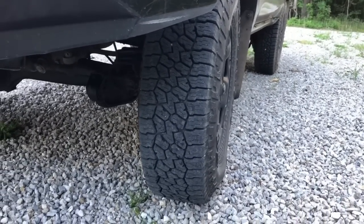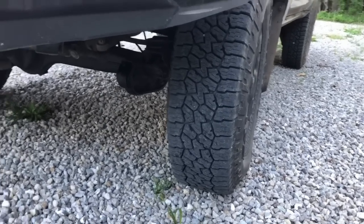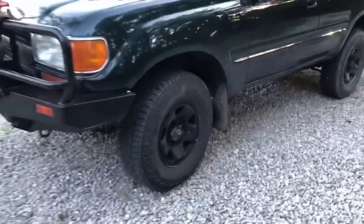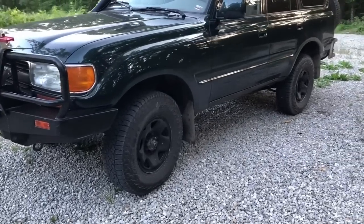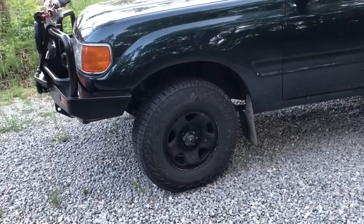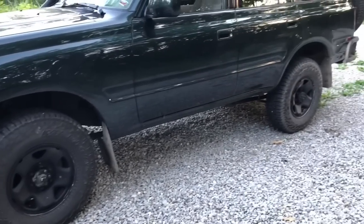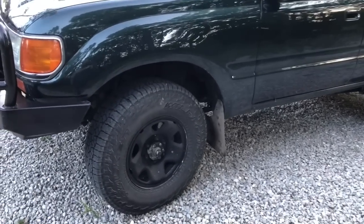So I guess next question is why pizza cutters? Why those little bitty tires? Had one guy tell me those look like donut spares. Yeah, it took me a little while to get used to it because I took 315/75/16s off of it to put these on here. And I tell you what, I've never been so happy.